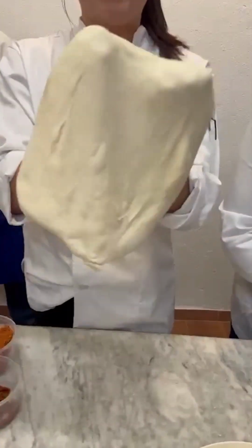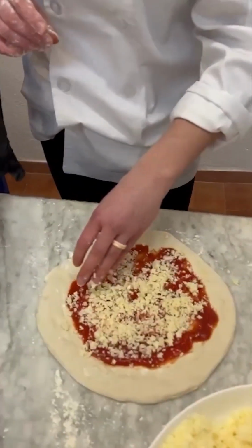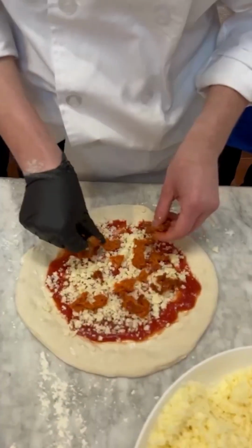After this, we moved on to making our own individual pizzas. I made mine with pizza cheese and andouille sausage. It's classic to drink beers with pizza in Italy, so that's exactly how we ended the night.